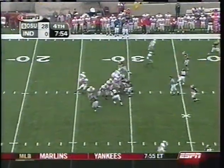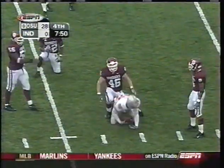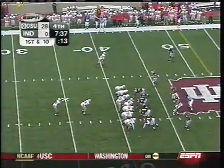I'm with you. Win or tie, Bob. I thought it was bad. Oh, and what a crushing hit. Looked like a block. First down and 10.